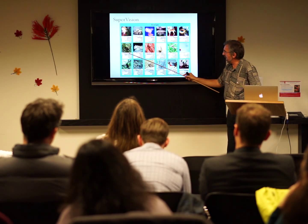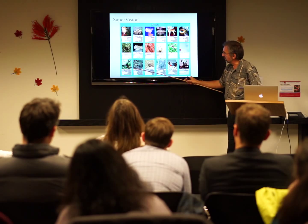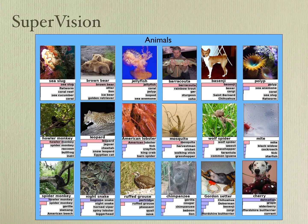This is a howler monkey. This is a spider monkey. I actually thought it was a howler monkey, so I got this one wrong. Anybody here like to tell me which? The mite here, it didn't get a very good signal, but you still got it right. This one is actually wrong. It said it was a hog-nosed snake instead of a night snake. Got this one wrong. It thought it was a partridge instead of a ruffed grouse. That thing was a gorilla instead of a chimpanzee. This one it thought was a chihuahua instead of a Gordon Setter. You can't even see the head of the thing.